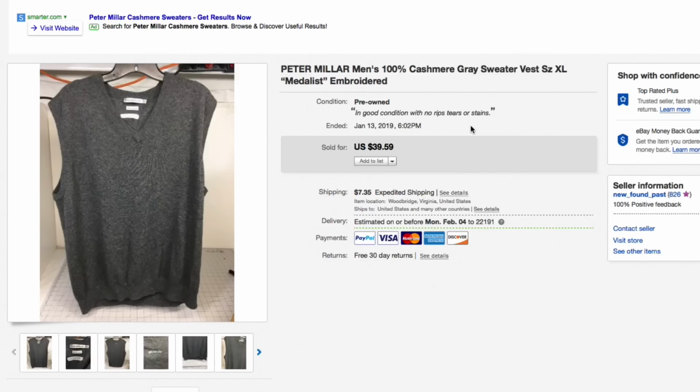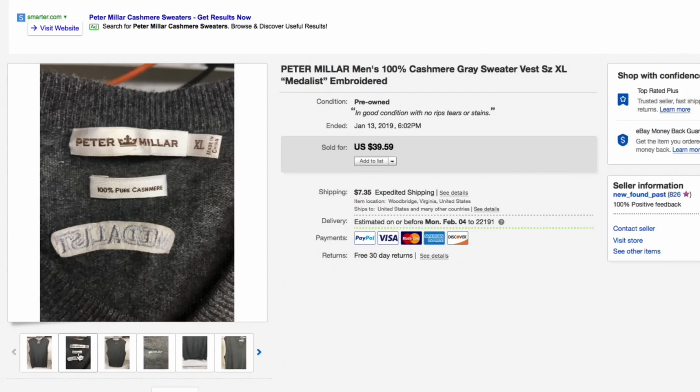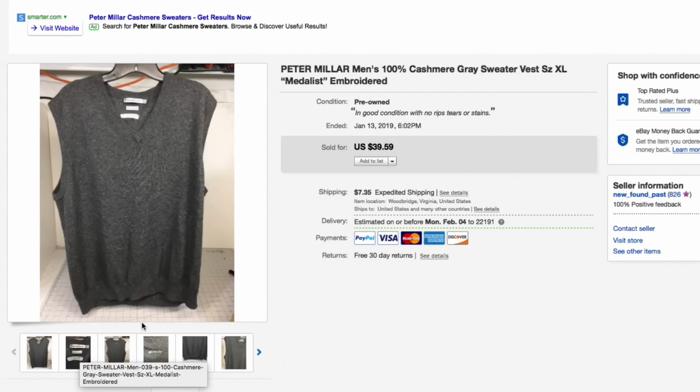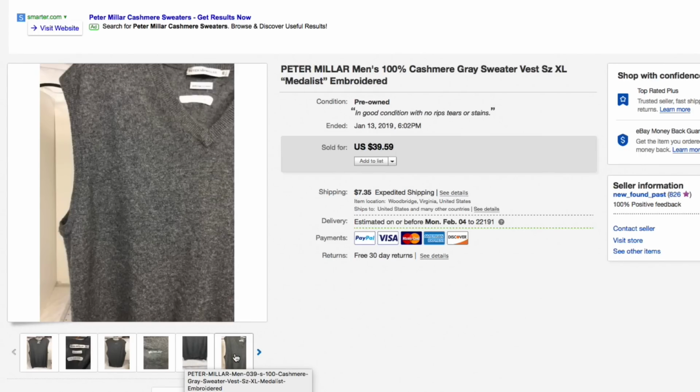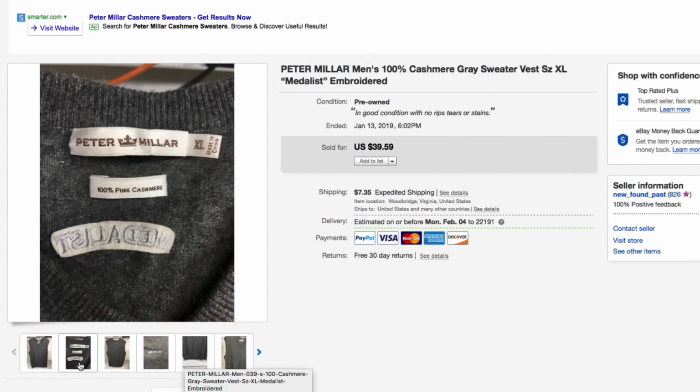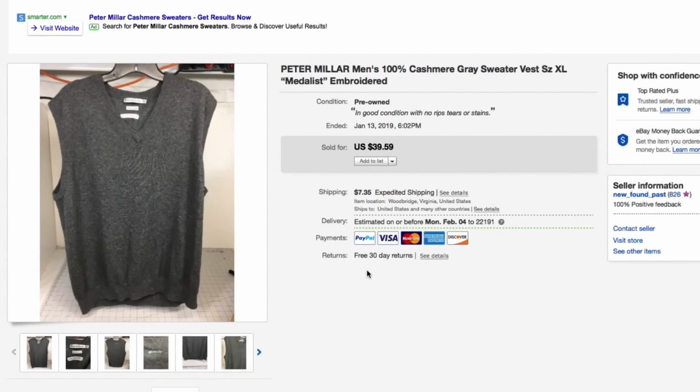Next up, this Peter Millar. I have a lot of Peter Millar stuff, of course, and a lot of it new with tags, but this one actually was used. It is 100% cashmere, which is great, what you try to get with this kind of stuff. And it had Medalist embroidered on the back, like golf. This is a golf type deal with the Medalists. And this was a size extra large, so really good size, a sweater vest. Had it listed for $39.59 plus shipping, and it sold for $25 plus shipping. So it was really nice. I only had a few dollars into that.